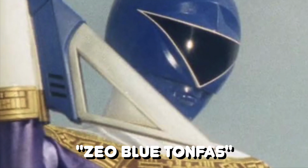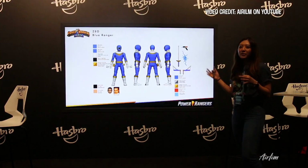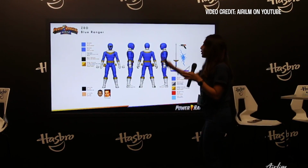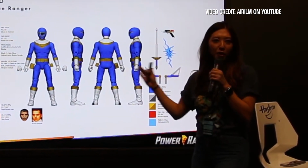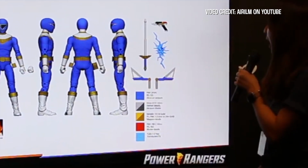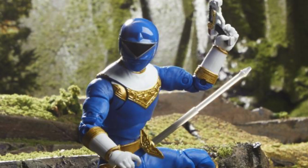The personal weapons of the Zeo Ranger 3 Blue have been a long time missing item for the Lightning Collection. They were first shown off during the reveal of Zeo Blue for Wave 4 to the attendees of London Comic Con 2019, where they were present on the deco spec for the upcoming figure. Following confusion about what was happening in Wave 4, updated deco specs were released on the Power Rangers Twitter account in mid-November 2019, showing the Tonfas now missing, which was confirmed to actually be the case for the final release when the figure came out in January 2020.